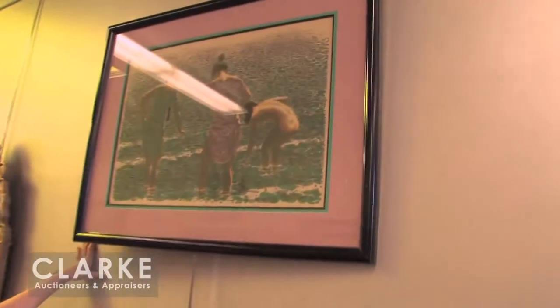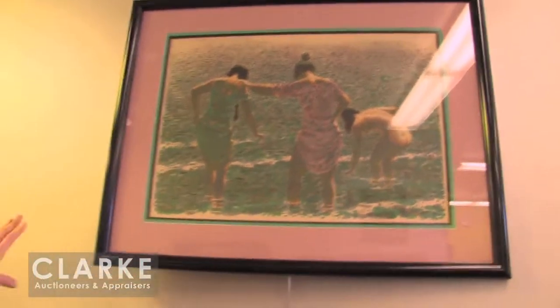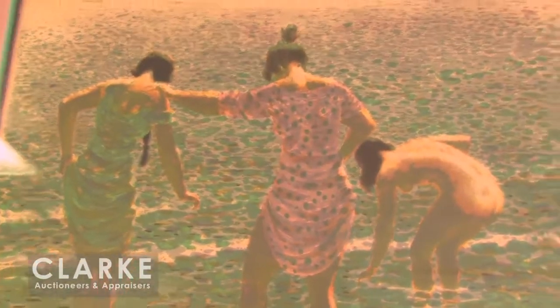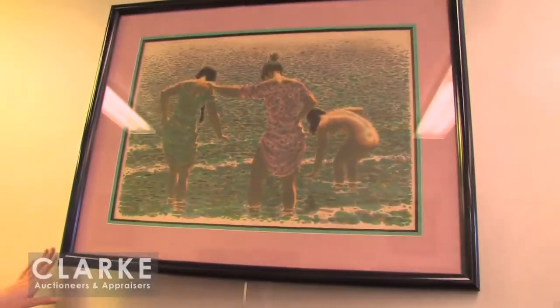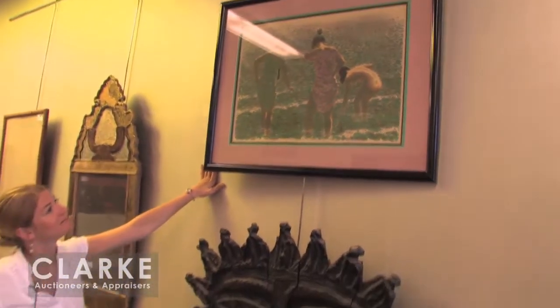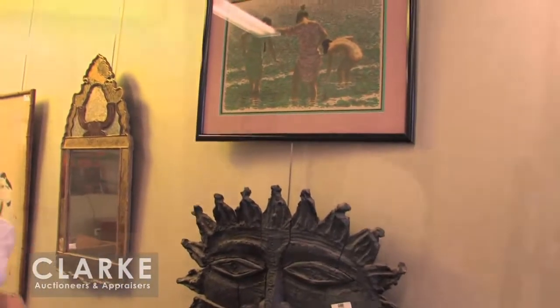Also by an American painter, this is a lithograph by Joseph Hirsch. This is out of a Manhattan apartment. Really nice, rare, big size color lithograph. Really nice colors and light. This is called September Morning. It's number 81 of 90 with the original Associated American Artists label on the back.